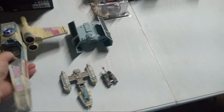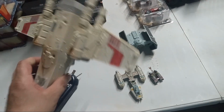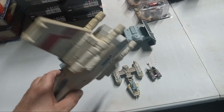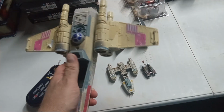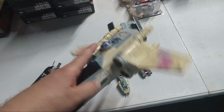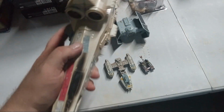So there was this X-Wing in there. Here's a newer X-Wing. I think it's 2009. Missing the canopy and R2-D2 there. The wings do work. So that was in there.